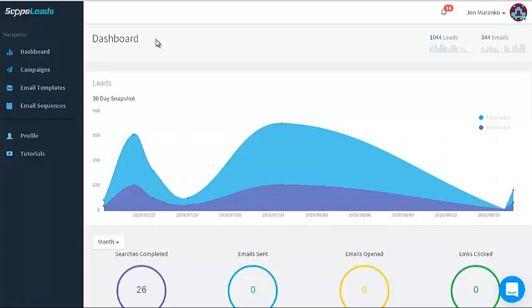So if you're in the business of trying to reach out to clients, new people, new prospects, and get them into your services, this is why you should buy this product, Scopeleads. You can see here we've generated over 1,044 leads in the last 30 days we've been using it. 344 actually have emails, and this is a graph of how we've been using it, and it's been really powerful.